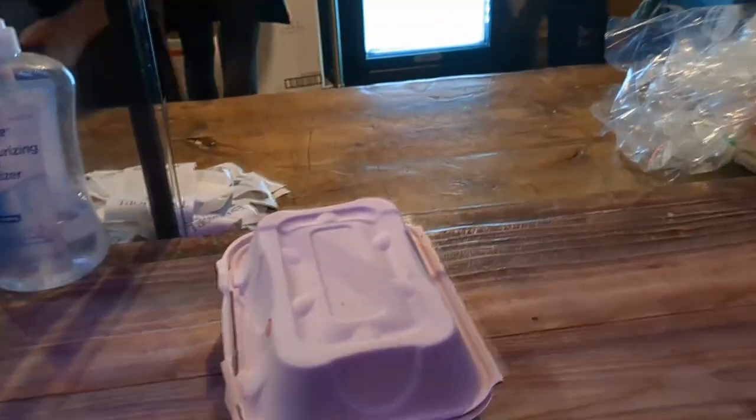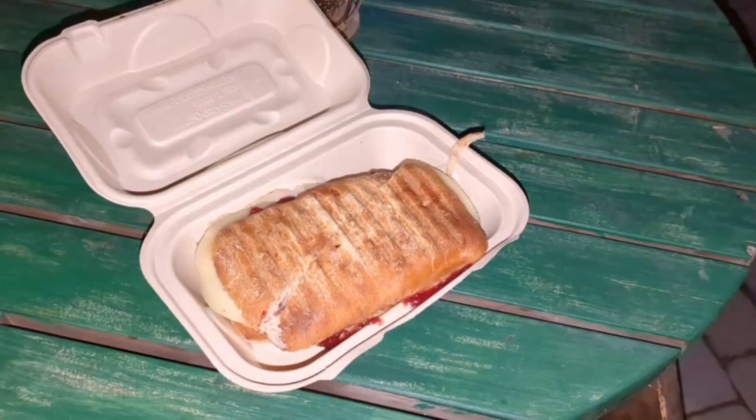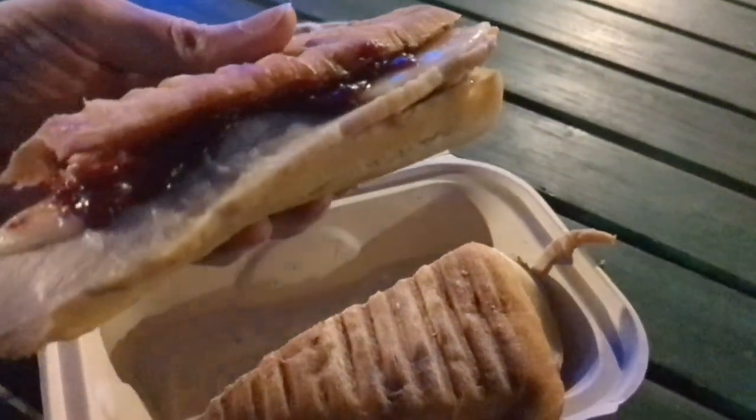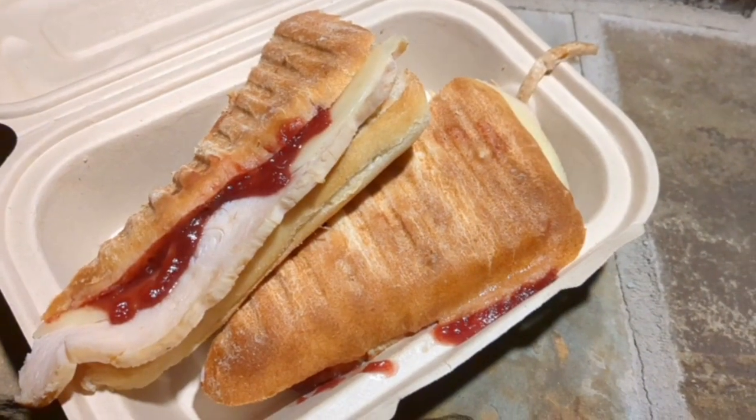Anyway, the grilled gobbler also has stuffing and gravy and cranberry sauce on it, so it makes it like a Thanksgiving meal in a little ciabatta bun.